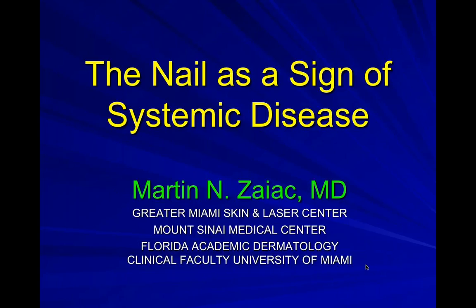Okay. Anyway, so tonight we're going to talk a little about nails as a sign of systemic disease. For the most part, there are some things that will be right on line with this, and then I have some pictures of some other commonly uncommon nail conditions that are not necessarily related directly to systemic disease, but they can be seen. So we're going to go ahead and start.